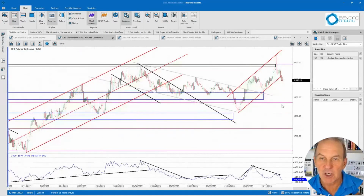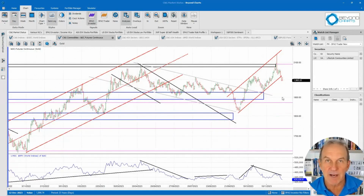Now, I have shown you the chart before. I'm not going to zoom out and play around with it right now, but we'll come back to it when it's relevant. It's unlikely that gold will break out to a new high and have a strong trend while we still have secular bull market conditions in play.